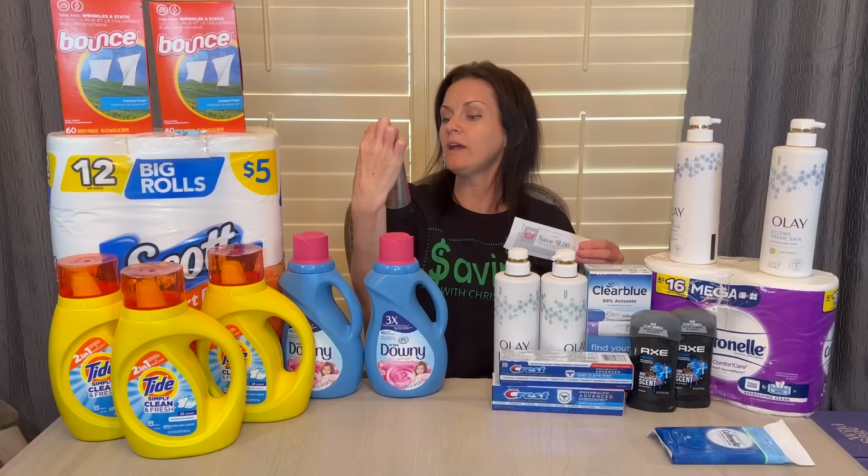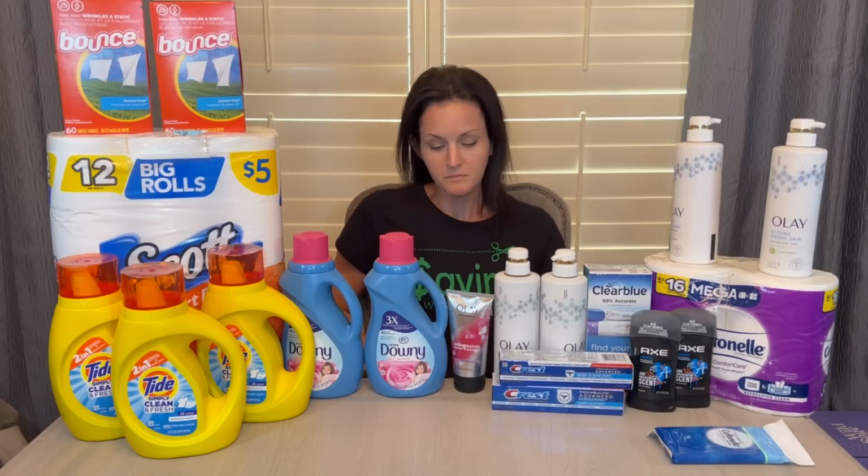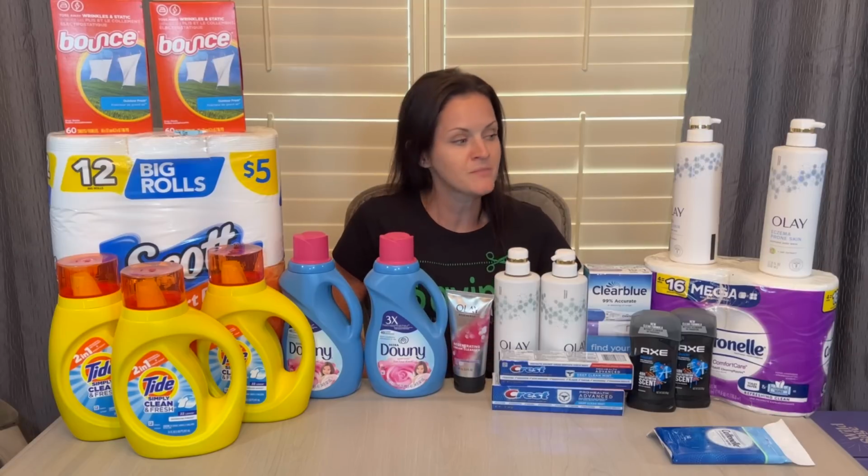So as far as I know, it works on the Olay Regenerist products, including those like face wipes, but my store was out of the face wipes, which would have been my preference. If you're finding other great products that this $8 coupon works on, please tell us down in the comments. That would help quite a bit.